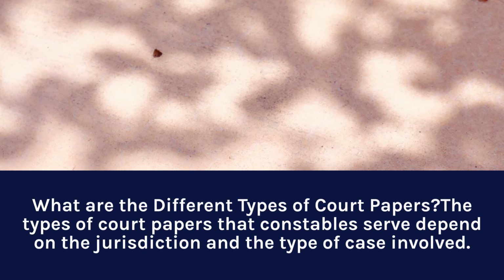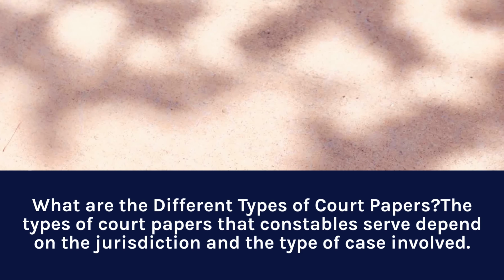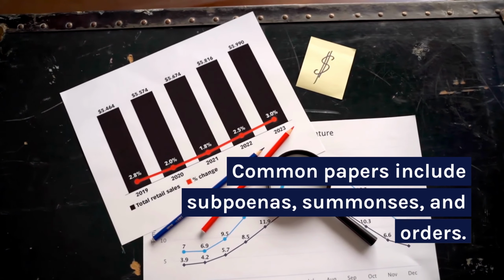What are the different types of court papers? The types of court papers that constables serve depend on the jurisdiction and the type of case involved. Common papers include subpoenas, summonses, and orders.